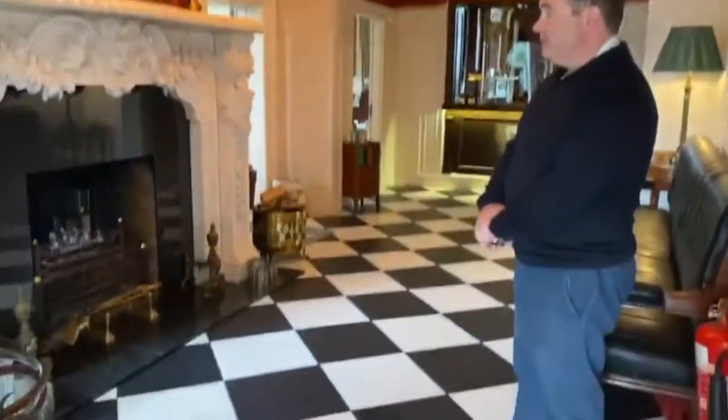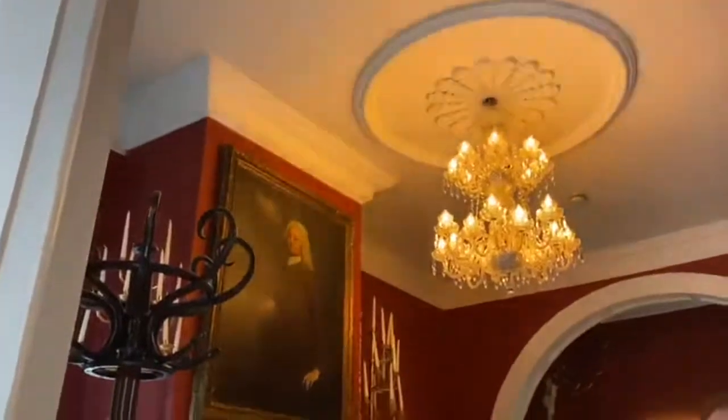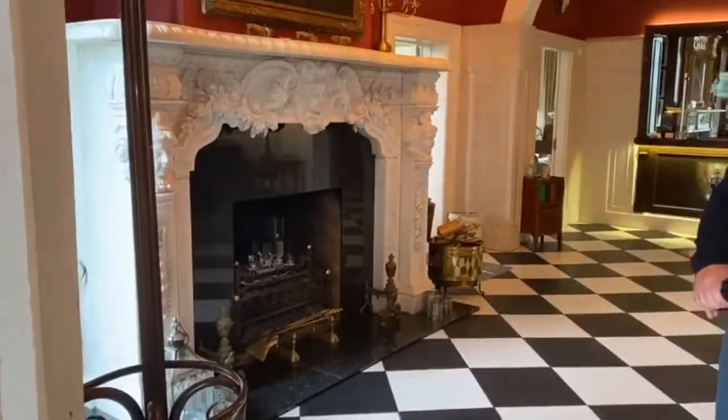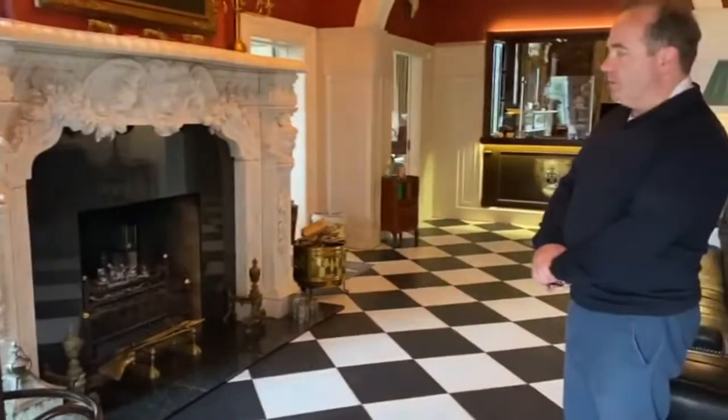Now, here we are. We've just come through the front door of the castle and we're into the front lobby of the castle itself. And the first feature we're going to have a look at is the magnificent fireplace. It's a huge benefit to the castle here and it was a real welcoming gesture for people walking through the front door. And it was something that was lost when the castle was a commercial property.